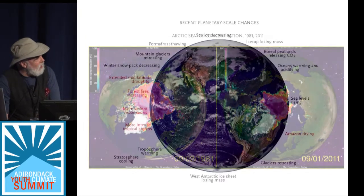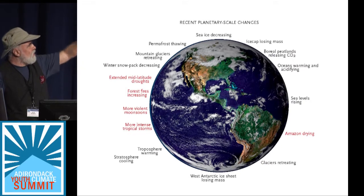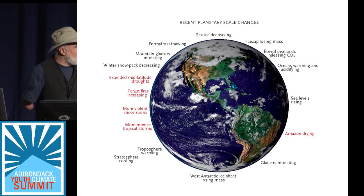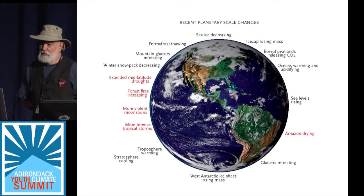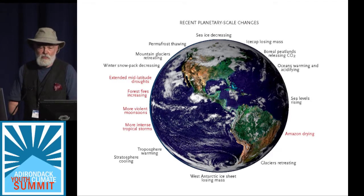I'll be back to these things. But those are direct things. The other things in red, like increases in forest fires and drought, more intense tropical storms, extended droughts, more violent monsoons, those are indirect effects. And one has to be a little clear, and let's just take an example.